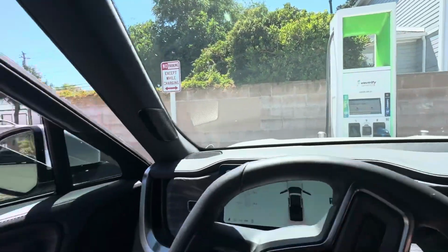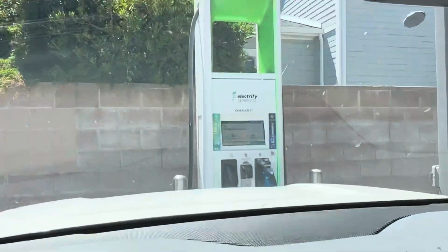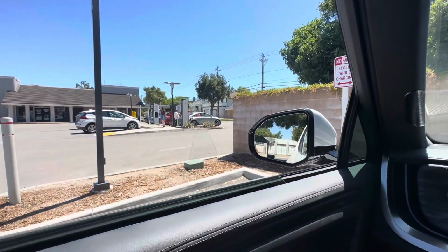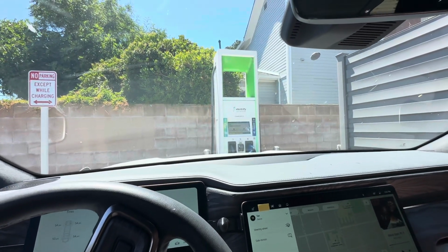Okay, so the first snag is here's an Electrify America station. Charger unavailable, and there's 4 people waiting for the 2 working chargers that are here. Awesome. Good job, Electrify America.